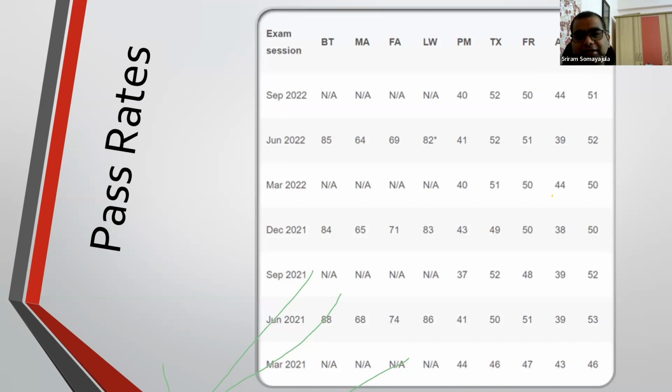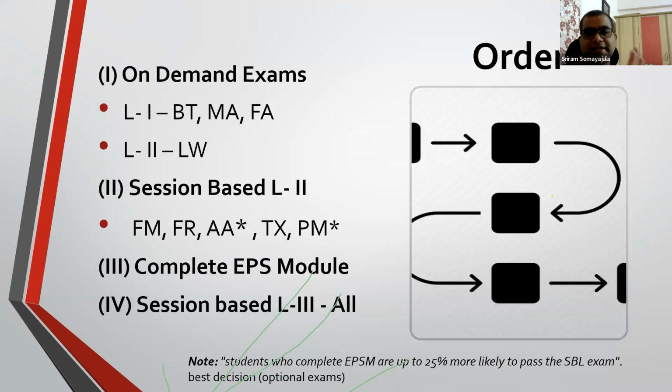Unlike CA exams where pass rates are 10%, 15%, thankfully ACCA does not have this whole group system at all. There is no concept of a group. You need not clear the entire group together. There is no concept of aggregate or average or things like that. You have to clear each particular paper. So you have to clear each individual subject, and then you can complete the entire syllabus, all the papers, and become an ACCA. So that is one more aspect.